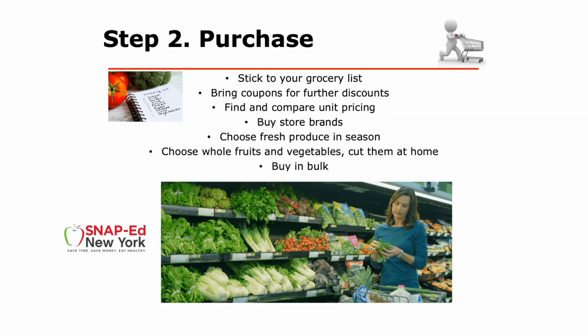Buy store brands. Remember, buying store brands can save you money without sacrificing the taste. Choose fresh produce in season. They are more nutritious and usually lower cost. But keep in mind that canned and frozen produce are harvested at peak freshness, and they can help you save money because they do tend to last longer and are often cheaper.